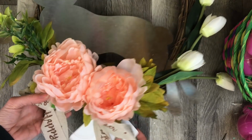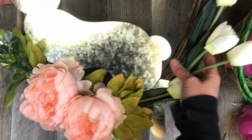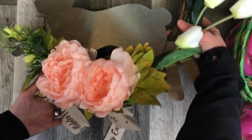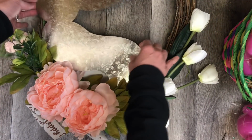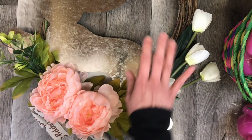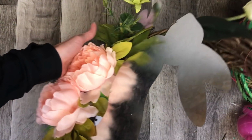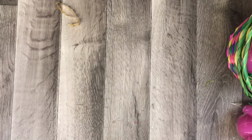This is regular $70 in this grab bag for 4. It's got these flowers, this gorgeous Happy Easter bow, and all of this in an oval wreath. So pretty. That is great. And this metal bunny on there as well, which actually could come off if you wanted to just make it a spring wreath and not have it be very specific to Easter. But otherwise, that is like a great find. Beautiful. Let's see what else came in this $4 bag.